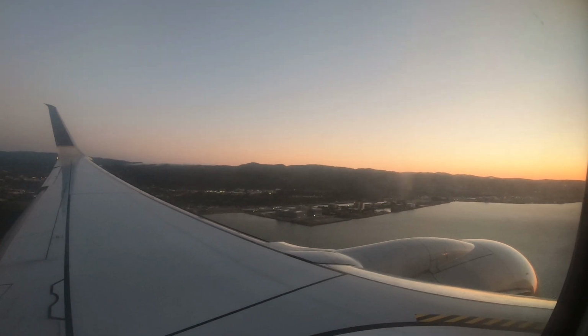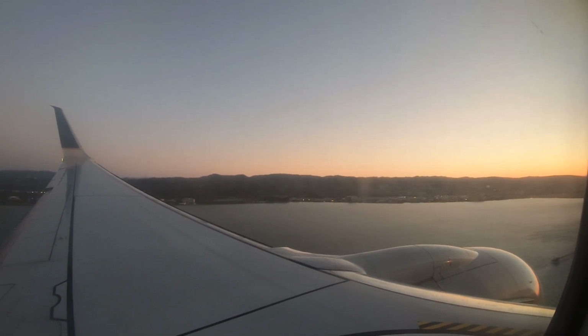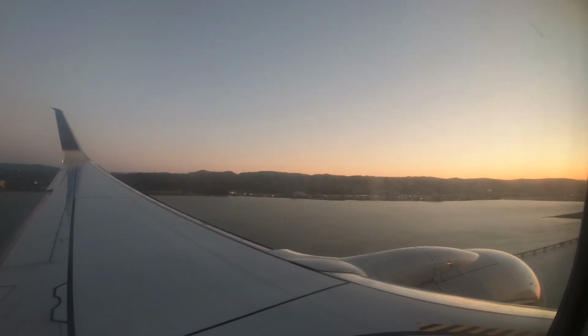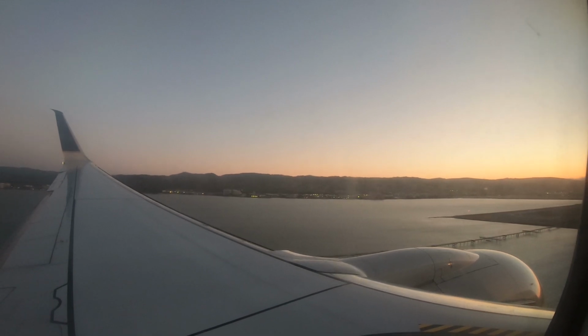So this was kind of cool. I was looking at my app, the United app on my phone, and I was looking at the altitude trying to figure out, okay, how much longer before we land? And the airport, SFO, is so close to the water that it's similar to Boston and a couple of others, where you literally feel like you're about to land on the water, and then all of a sudden, boom, there's the runway, and you're touching down.